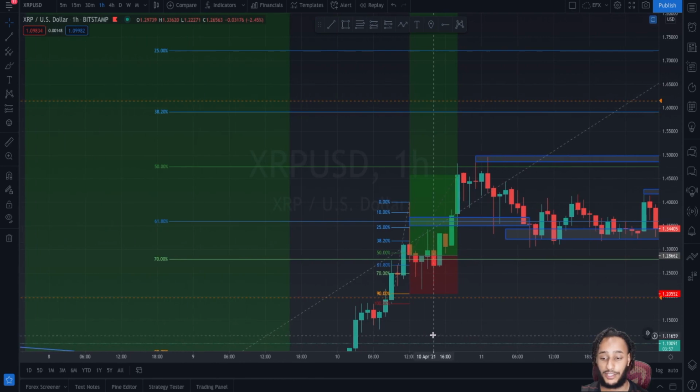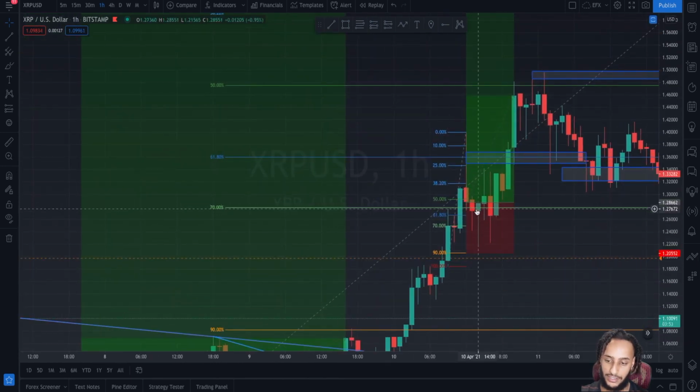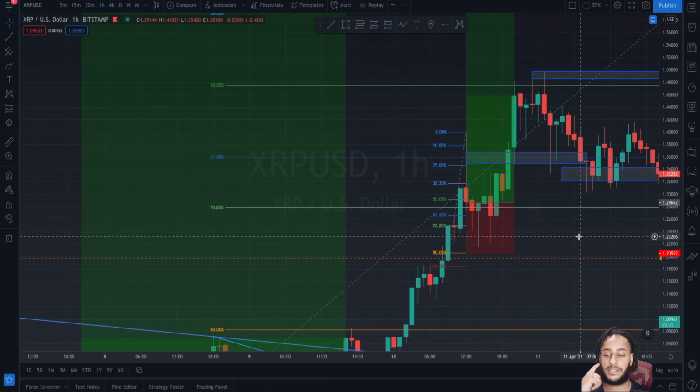So I entered again, but this one came close to stop loss. You see, so many rejections, but again, I entered this one at the 50%. It just depends on the time I see it, because I'm not looking at the charts 24/7. But once I saw it, I entered.